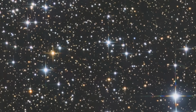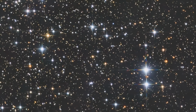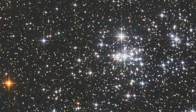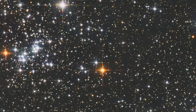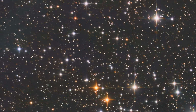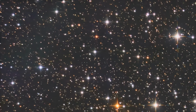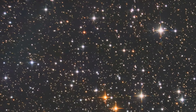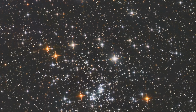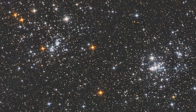And the beauty just extends to every corner of this frame. No matter where we look, we see these wonderful stars, bright, colorful, with those great diffraction spikes. I absolutely love this astrophoto, and it looks great not just up close, but when you look at this image in its full glory, full frame, you can't help but be mesmerized.